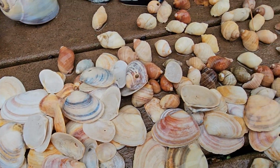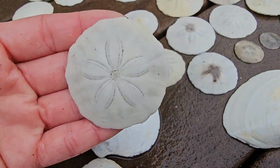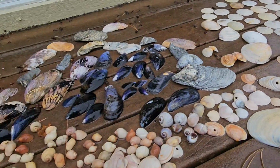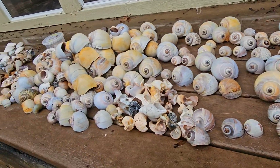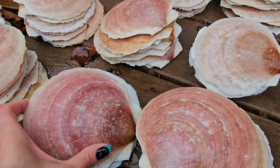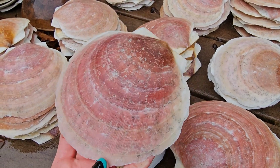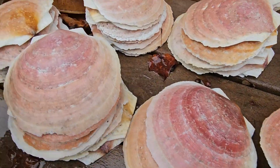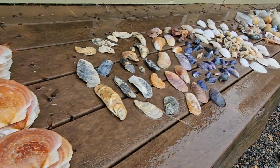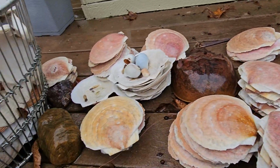So yeah, so many shells. Sand dollars. Check these out. Look at these sand dollars she collected. More quahogs. Tons of shells. She went crazy when I was in Colorado. And of course we still have a slew of these awesome pink and orange deep sea scallop shells. So lots of those. But yeah, total score that Kim made at the beach. I don't even know how she got all this home.